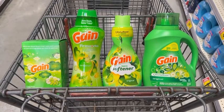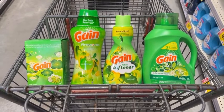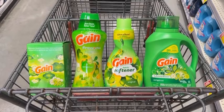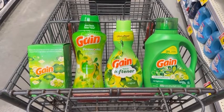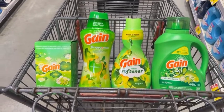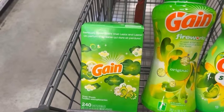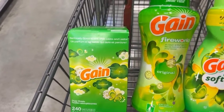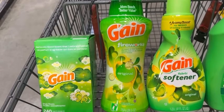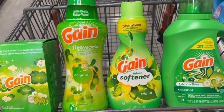Okay, let's start off with our Gain laundry care deal. For this deal, you want to pick up a box of Gain dryer sheets priced at $9.94, a bottle of Gain Fireworks priced at $15.94, a bottle of Gain liquid fabric softener priced at $4.47. And for the last item, you can either grab the Gain liquid detergent priced at $10.94 or the Gain flings also priced at $10.94. Your total for all four items is going to be $41.29 before coupons.